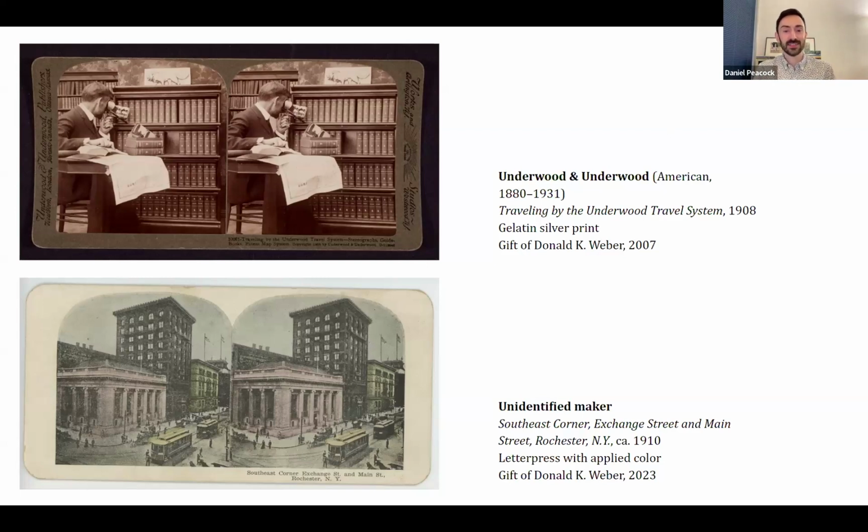The top image is published by Underwood and Underwood. They created an elaborate system where you could purchase a set of stereoscopic views and experience virtually different places around the world that came with not just the captions printed on the card, but also maps and guidebooks. So you could have a virtual experience of traveling that might even inform a real experience of traveling to that place, where you could find the exact spot that the photographer's camera was set up.